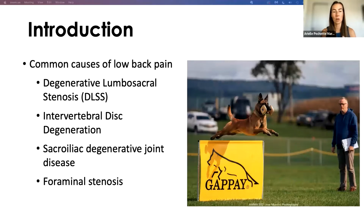Now, thinking about low back pain more in general, there are multiple underlying pathologies to low back pain in dogs. So degenerative lumbosacral stenosis is a big differential, intervertebral disc degeneration, sacroiliac degenerative joint disease, or even SI-OCD, and then foraminal stenosis, so narrowing of the foramina. Each of these can happen individually. They can also happen in combination. And we'll talk a little bit more about the underlying pathophysiology of this later.